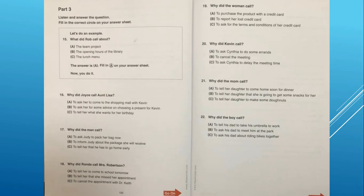Why did the woman call? A, to purchase a product with a credit card. B, to report her lost credit card. C, to ask for the terms and conditions of her credit card.